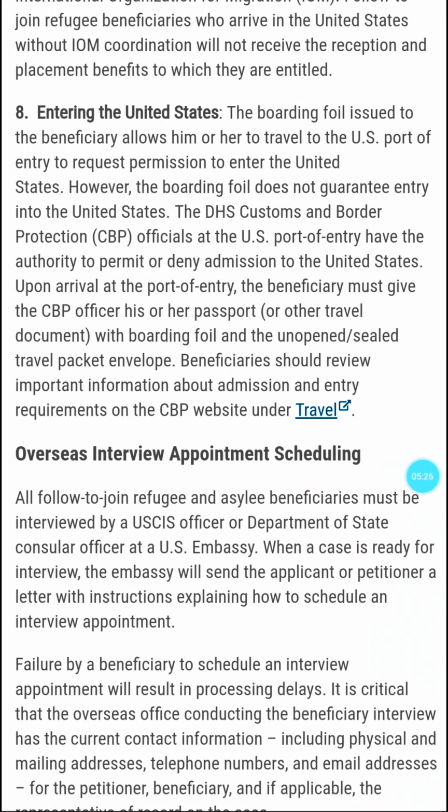So entering the United States, at the port of entry, this is the Customs and Border Protection, they have to present the visa package that was given to them at the foreign state of chargeability unopened, because by the time the consular officer issues the visa package, it's sealed. This is what you need to bring to the CBP for them to open it and then grant you entry.